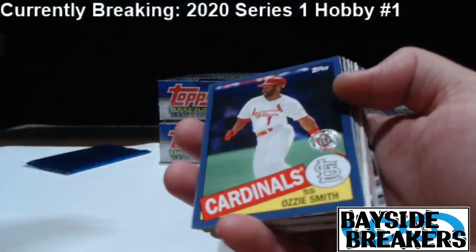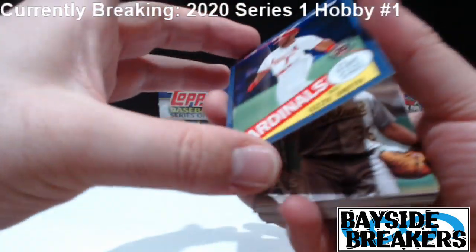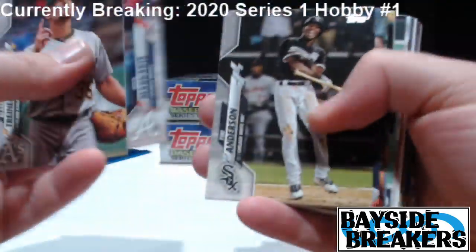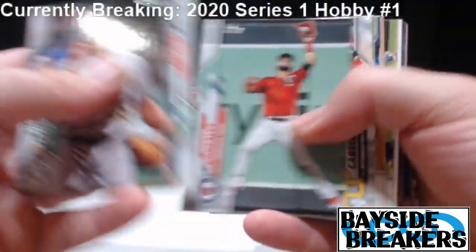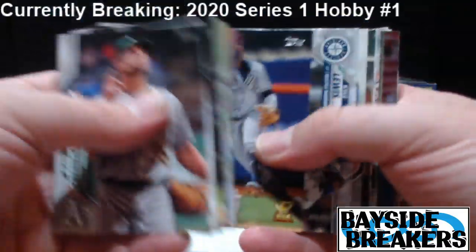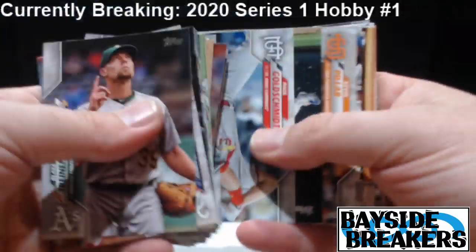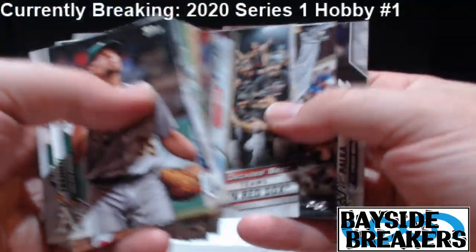Ozzie Smith with the blue '85 for the Cardinals. That's not numbered. '85 Robin Yount. Chrome of Chase Anderson for the Brew Crew. Decade's Best Bo Sox.